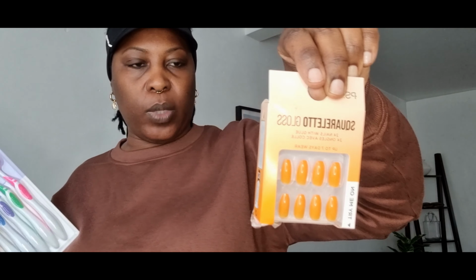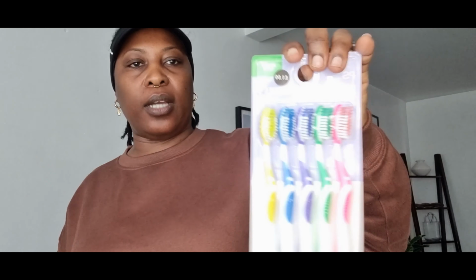Again, another nail that was on offer, and this was £1 as well. So pick that up. And these are some toothbrush. It said hard, so I hope it's really hard. So yes, it's just a standard 5 packs, and it's £1. So we've got those.